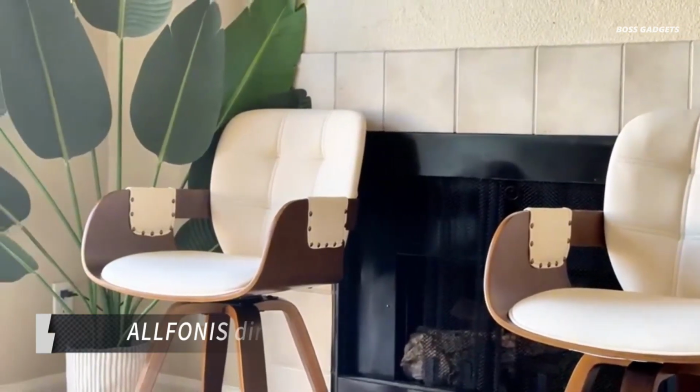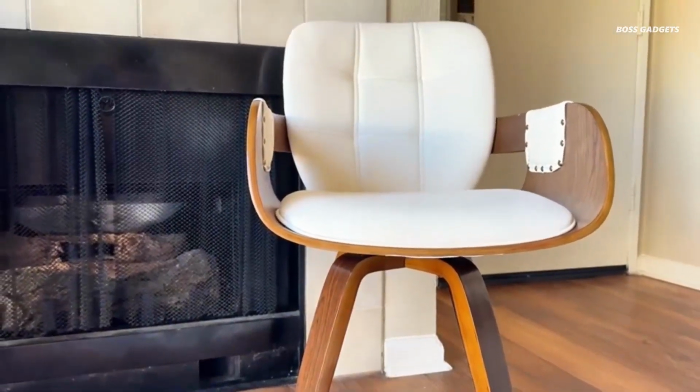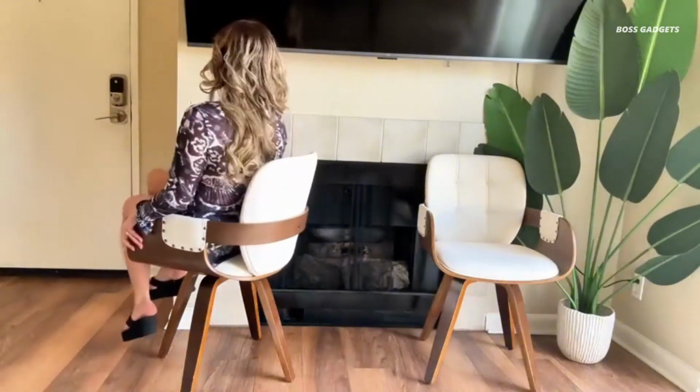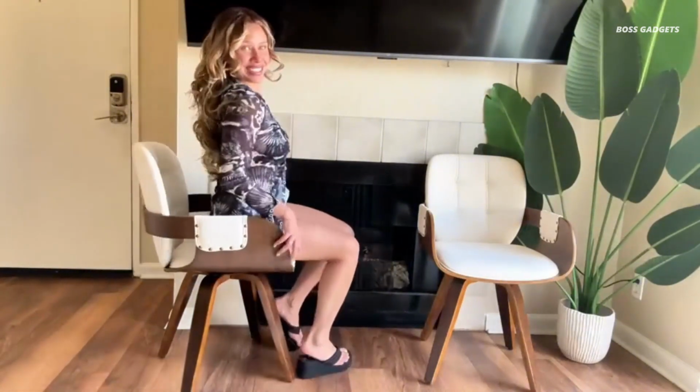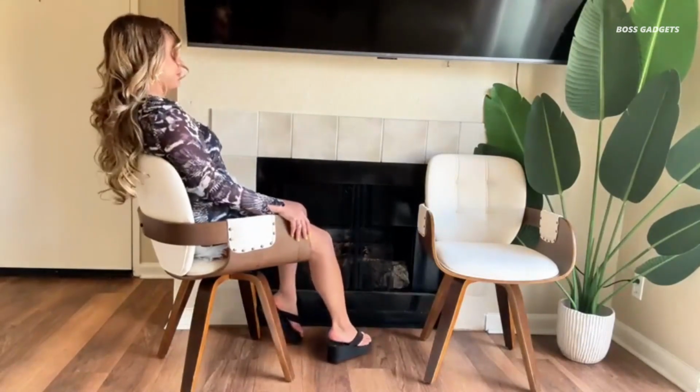Bring sophisticated comfort to your dining space with these elegant mid-century modern chairs from ALLFONIS. Showcasing a rich walnut finish and luxurious faux leather upholstery, these chairs perfectly blend timeless style with contemporary function.